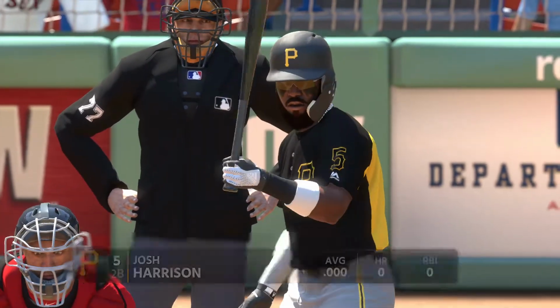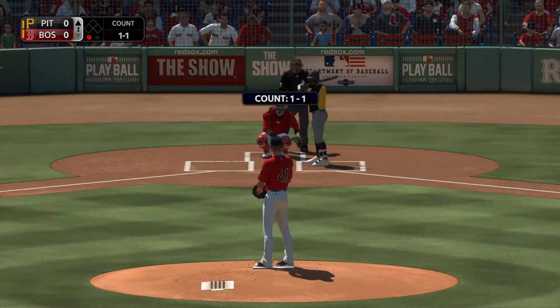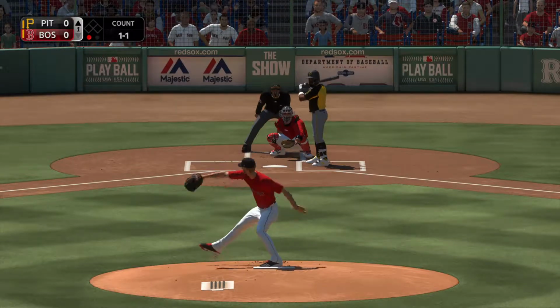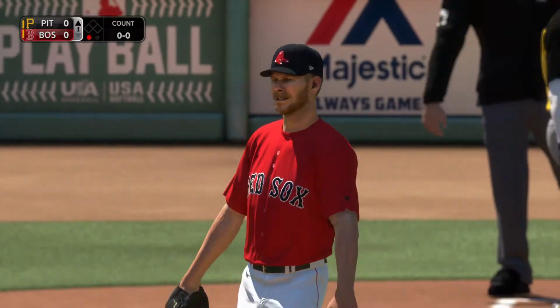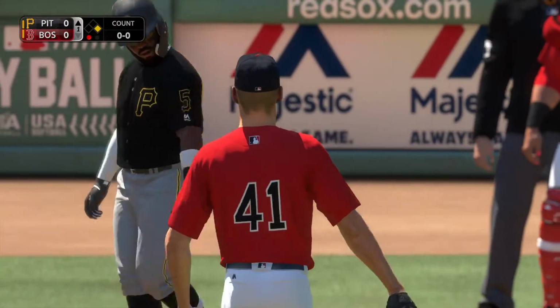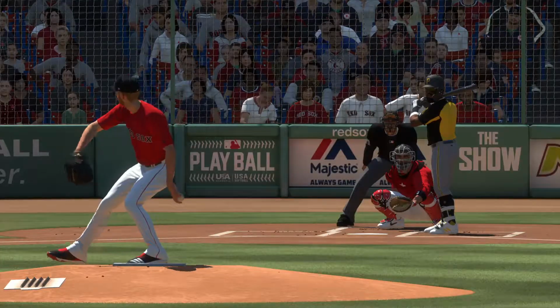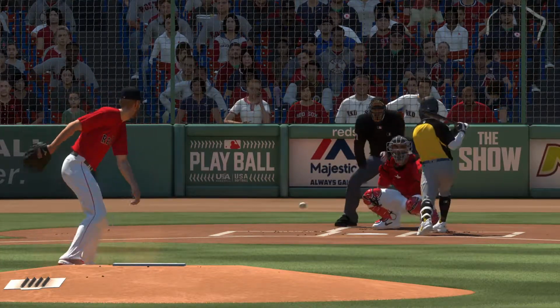Now at the plate, Josh Harrison. Ready to deal. Here's the 1-1. And here's a pitch inside, and that got him. And this guy loves to throw the slider, and it's a very effective pitch for him. But here's the flip side of that coin. He starts this one too far inside and plunks the hitter.